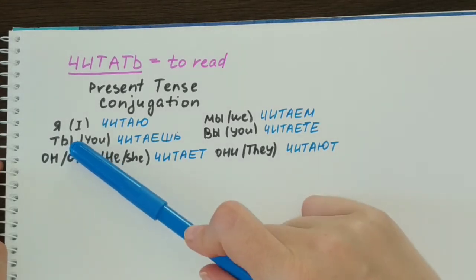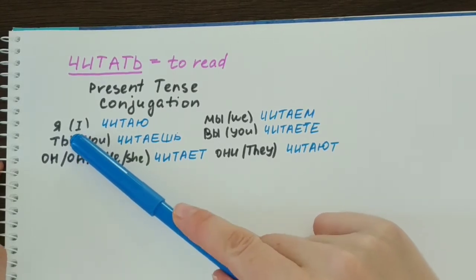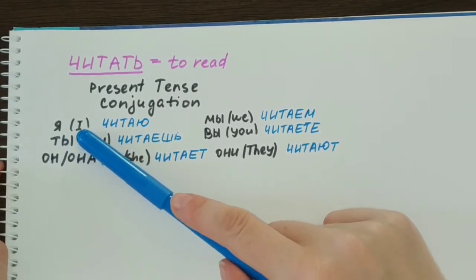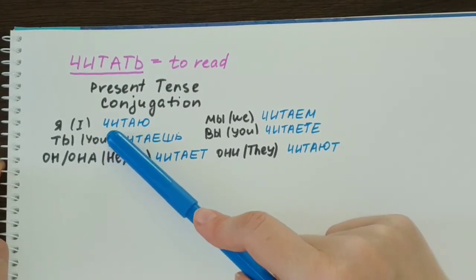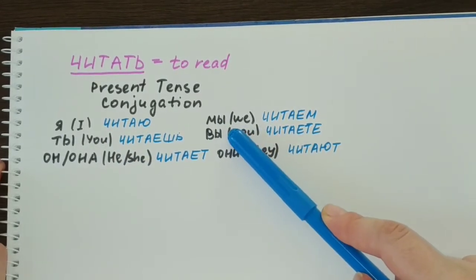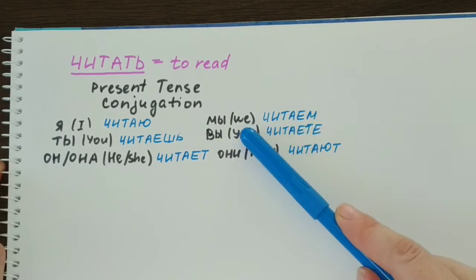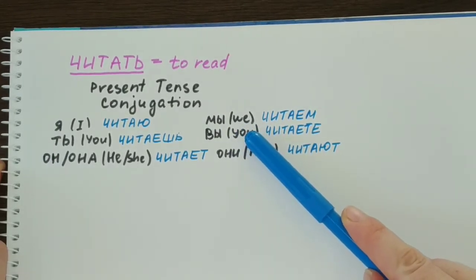So the first person conjugation, singular, is я, or I, and the verb читать changes here into читаю. Я читаю, meaning I read or I'm reading. And the plural version will be мы, or we, читаем. Or мы читаем, or we read, or we are reading.